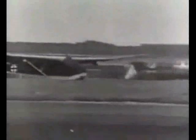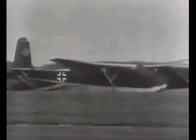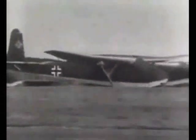The huge glider was brought in for a good landing on its skids, and immediately a shortcoming was apparent. After landing, the 40-ton aircraft was immobile until it was jacked up and the undercarriage was repositioned. However, this wouldn't matter when it was used operationally as an assault glider.